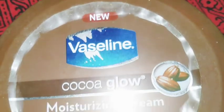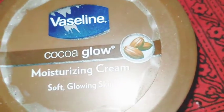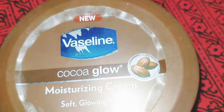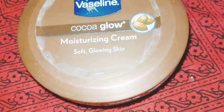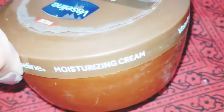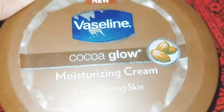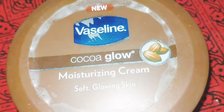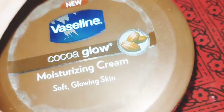So this is a new Vaseline Cocoa Glow Moisturizing Cream, as I have been using this for a long time. So you can see the condition of the packaging. The color of this is very nice, because it always reminds you of coffee, and this is the same typical packaging of Vaseline, and you can see all the Hindustan Unilever products on top. Like if you have seen my videos on other moisturizers like Himalaya, the packaging is quite similar to this.